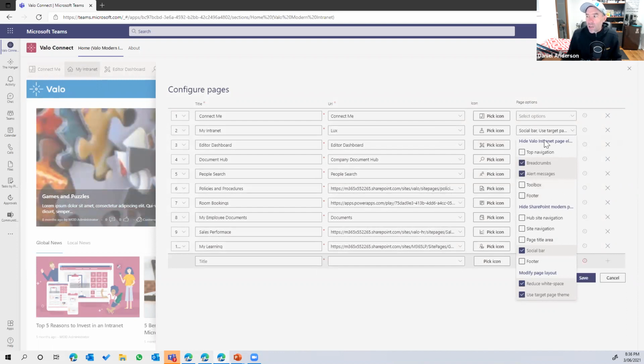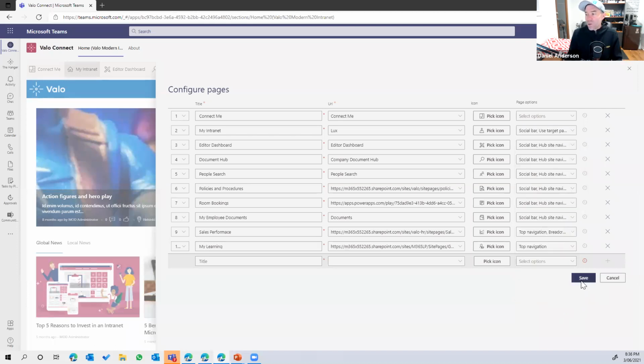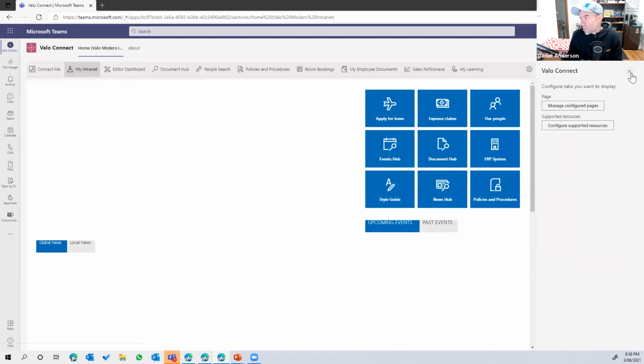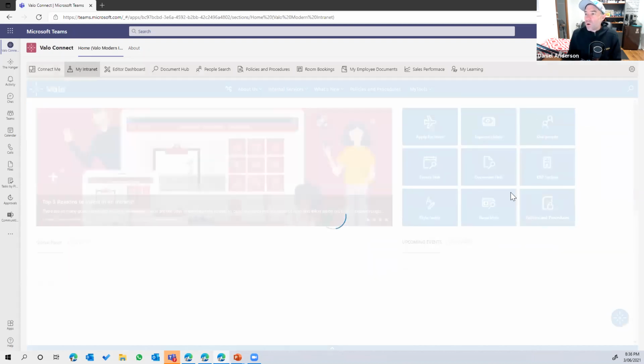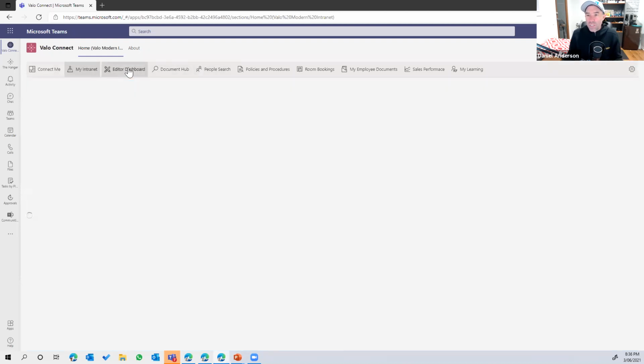Now, these are all Valo intranet page elements, but you'll also see here that you can hide the SharePoint modern page elements too. So hide the hub site nav, hide the site nav, the page title area, the footer, the social bar, and we can control or show and hide that as well. So when I save that, what's going to happen is that tab's going to reload. And now what should happen is that global navigation will disappear. So we've got the ability there to hide that information and hide those page elements also.